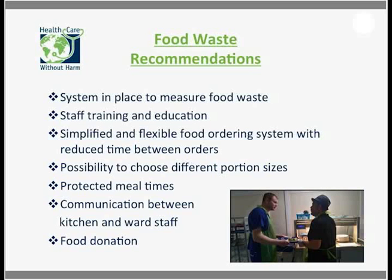Our food waste recommendations from the survey and the study that we did are that it would be ideal if a hospital had in place a system to measure food waste, to realize how much food is being wasted and where, whether it's at the kitchen level, in the wards, or in the canteen. Then, as I said, staff training and education, and also a simplified and flexible food ordering system with reduced time between orders. The possibility of choosing different portion sizes, and also the possibility of having protected meal times.